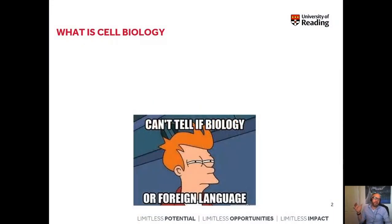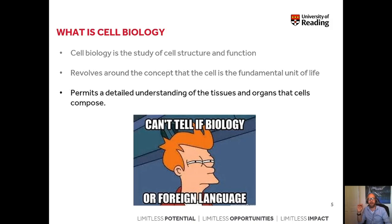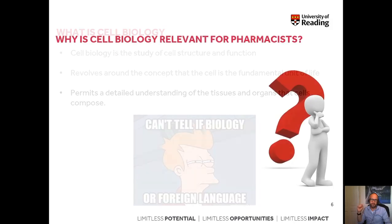So what is cell biology and why should you care? Well, you're going to become pharmacists, not biologists. You need to know cell biology because it is the study of cell structure and function, and it revolves around the concept that the cell is the fundamental unit of life. Most importantly, it permits a detailed understanding of the tissues and organs that cells compose.